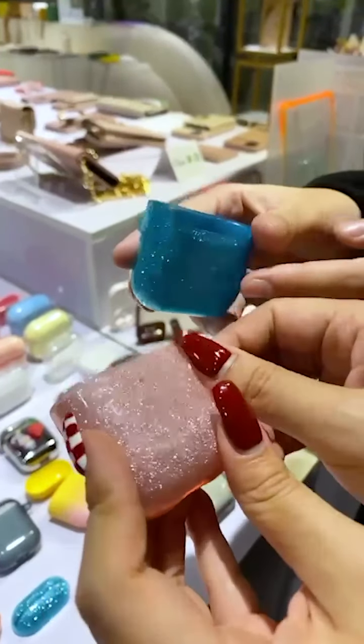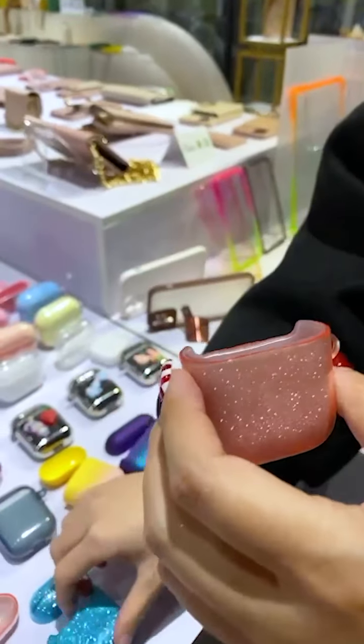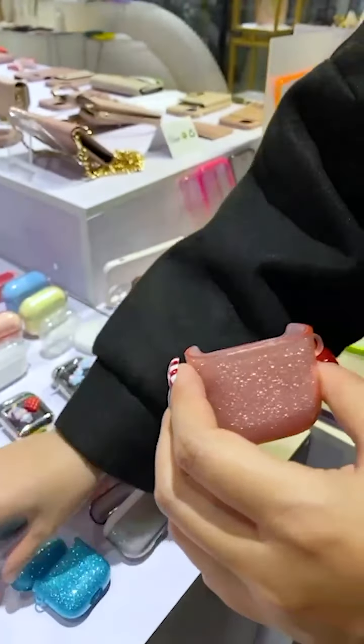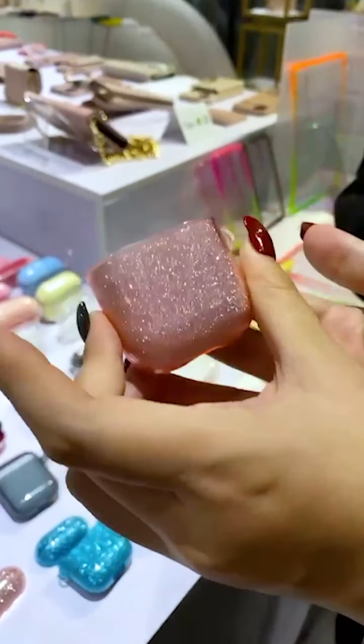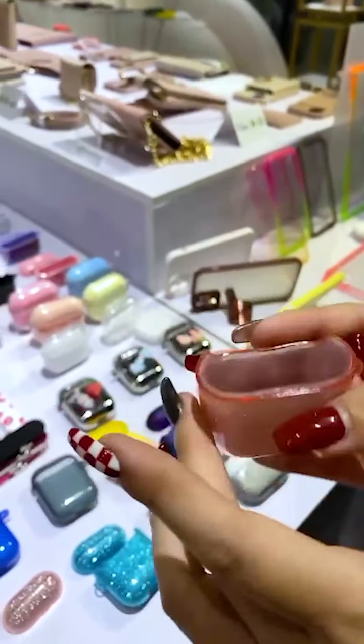You got it, dear. The colors can have multiple choices. Of course. Just tell us your Pantone number, then we can make it for you. Oh my god, so great.